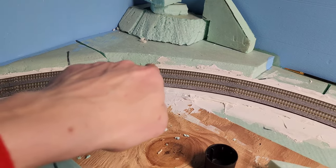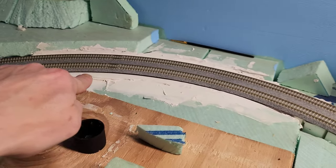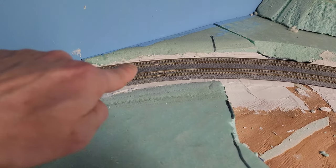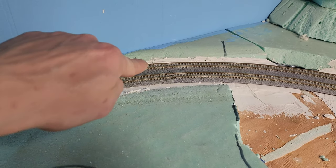Alright, so we got rid of the teeter-totter here. I just need a little bit more drywall mud in this area right here in the front. The back is pretty good. And I think I need just a tiny bit where these two tracks join together.